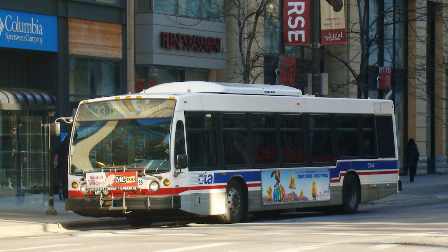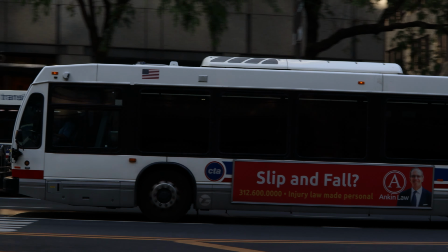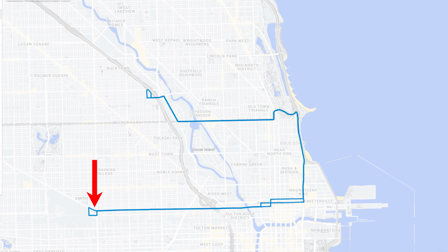Next is the 33 Magnificent Mile Express. The 33 was a very interesting route. It started at Western Metro Station on the Milwaukee District West and North Central service lines, then headed east on Grand until Orleans, where it went up to Ohio heading east to Michigan. Westbound buses went via Ontario and Wells.